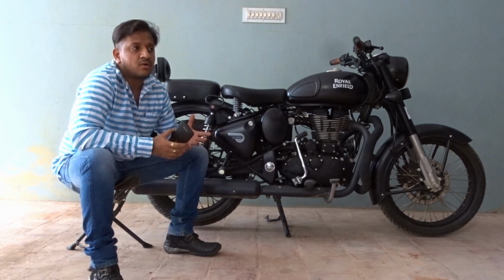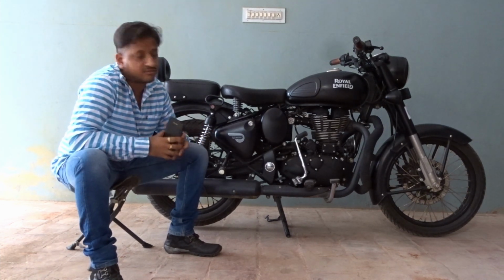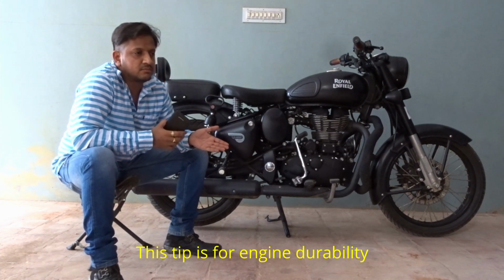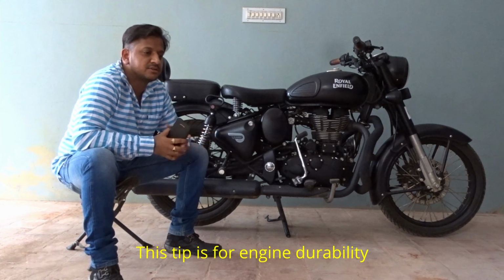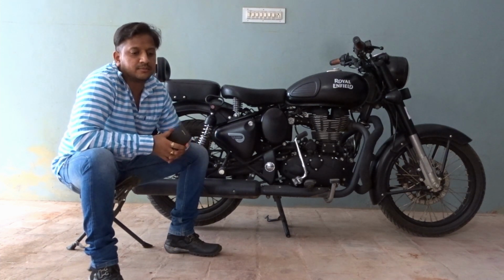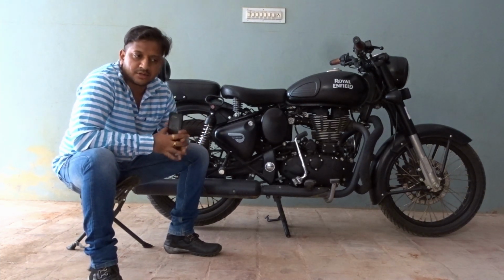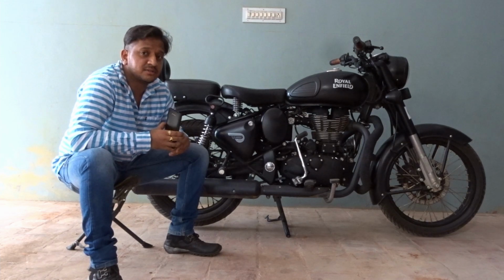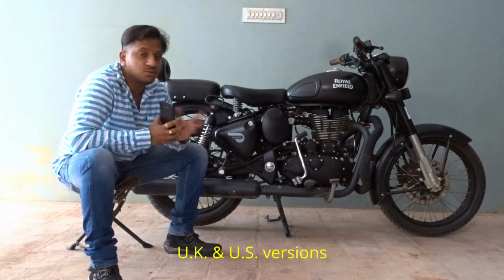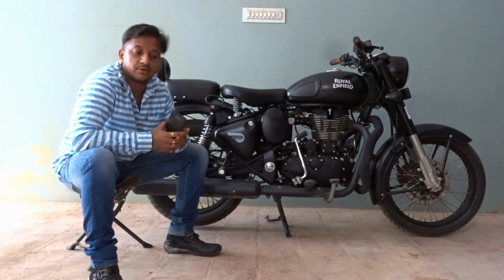The difference between the 350 and 500 is that the 350's piston is smaller than the 500's piston. The bore size is bigger. You can commute at 100 on a 500cc Classic, and you can commute at a speed of 80 on a 350cc engine. They charge extra for other countries, so it's very expensive in the USA. It's slightly expensive in the UK. The UK versions have an option of tubeless tires. Why not in India?